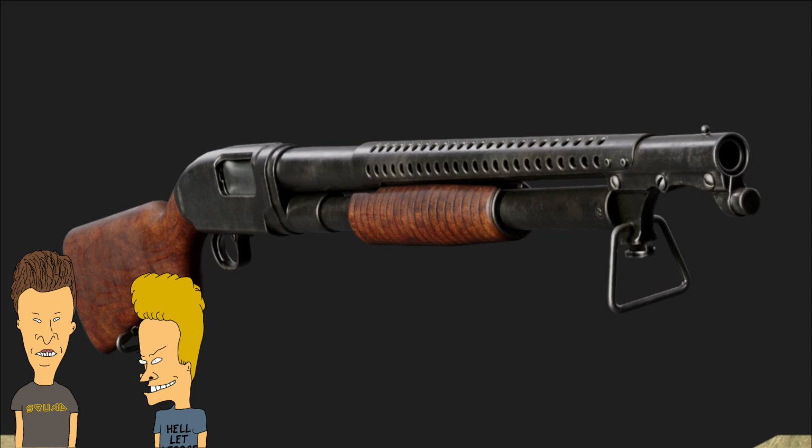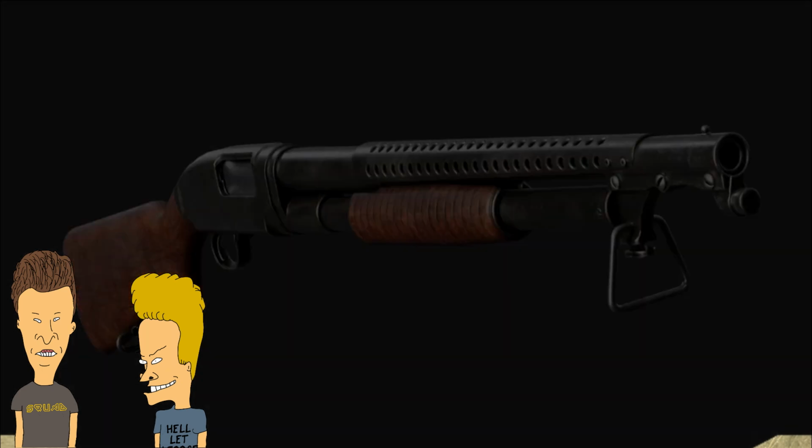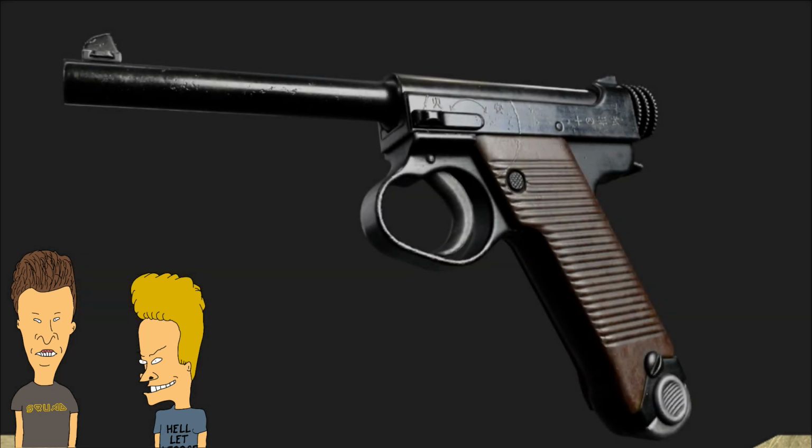And we have one more gun we want to show off, which is this pretty little thing right here. Cats, you want to tell us what this is? So this is, I believe, the Nambu Type 14. It'll be a pistol in use by the Japanese faction.